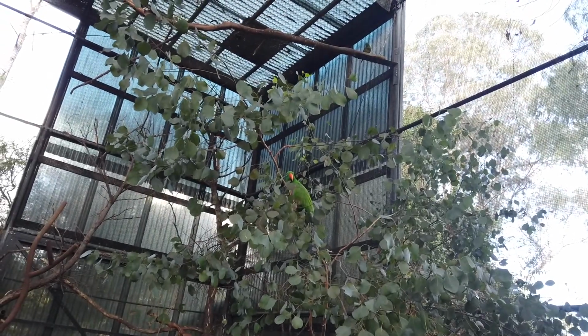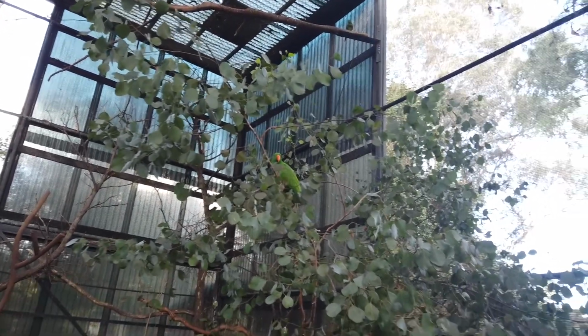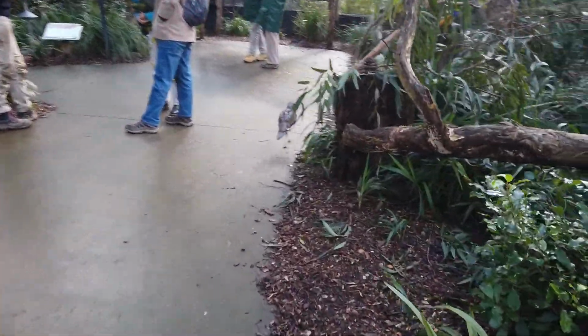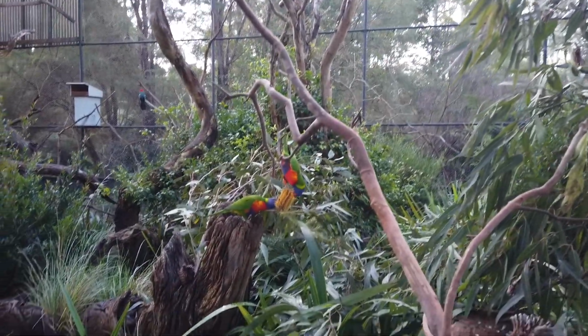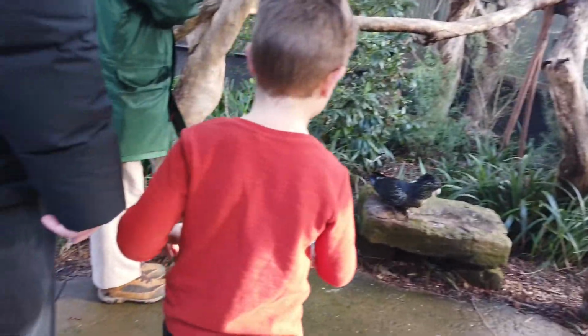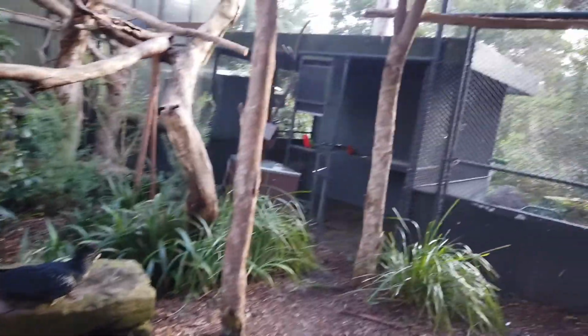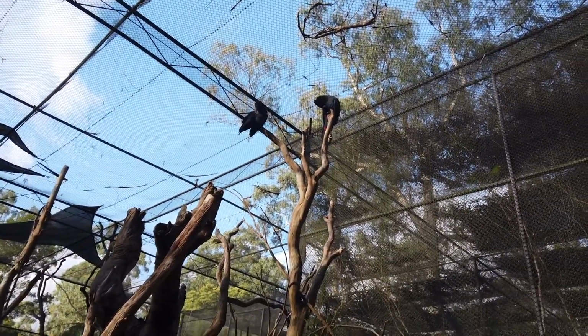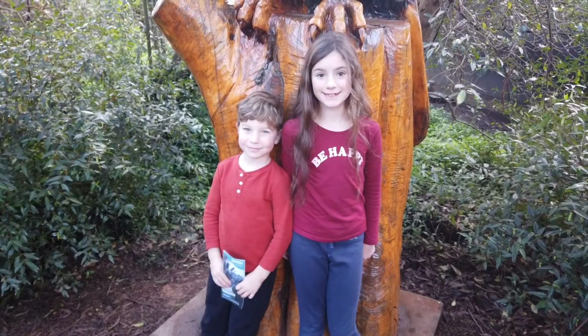Whoa, it's so cool. Is it a parrot? The green one, the green one. Oh my god, that is so cool. Okay, hang on, there's some birds there. Can you make this sound like a bird?